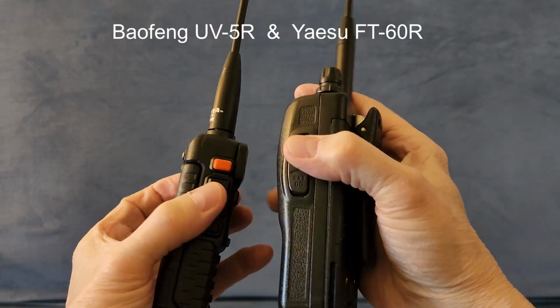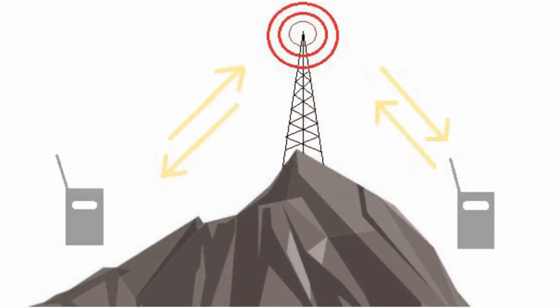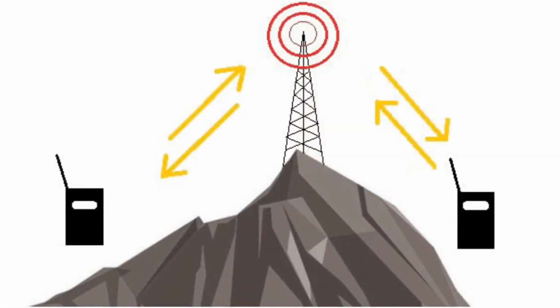Now, we usually use these radios with repeaters, and a repeater is just an antenna on a tall building or a mountain, and you key into it, and it'll allow you to communicate with people much further away. But those repeaters probably won't be working after an EMP. I'm thinking, though, that at some point they'll be getting those back up again. So I think it's very useful to have a handheld ham radio. It's also a less expensive way to get into this ham radio hobby.